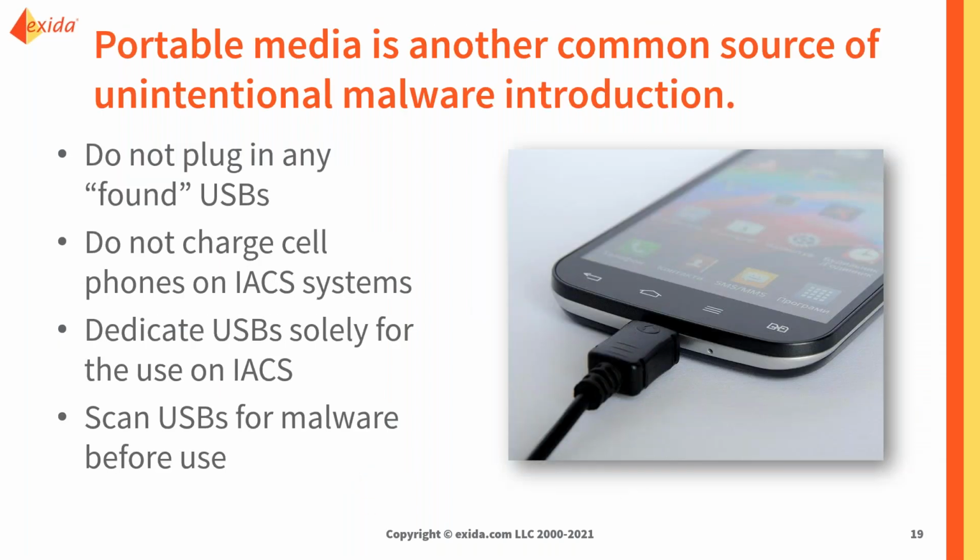The next step that we'll look at is improving the security around portable media, because this is another common way in which malware is introduced unintentionally. One of the first things that needs to be trained is to not plug in found USBs or any USB that is lying around. Although a lot of times there's a curiosity to see what's on there, this is a way in which malware has been spread on many occasions. It's believed that a USB was used to deliver the Stuxnet virus, either through the use of a USB drop or through an intentional insider, and it's had an impact in many other attacks as well.